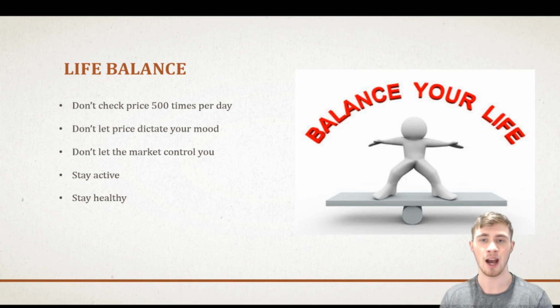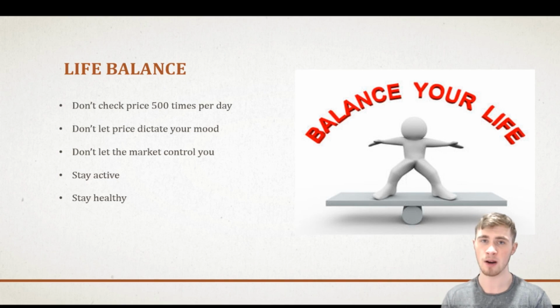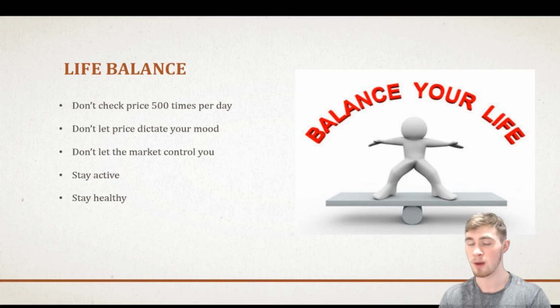I would say a healthy amount to check charts and to check prices would be maybe tops 5, 6, 7 times a day. And I remember even for me personally, there was a time where I would refresh the charts every maybe 2 or 3 minutes just to check new prices. So definitely investment-life balance needs to be there. It's very easy to get caught up in the market, and it leads to an unhealthy lifestyle. I'm telling you, you need to stay active, stay healthy. Don't let this stuff take over your life, especially if you're someone new coming into it. It's going to be really hard not to at times, especially when the market gets exciting.